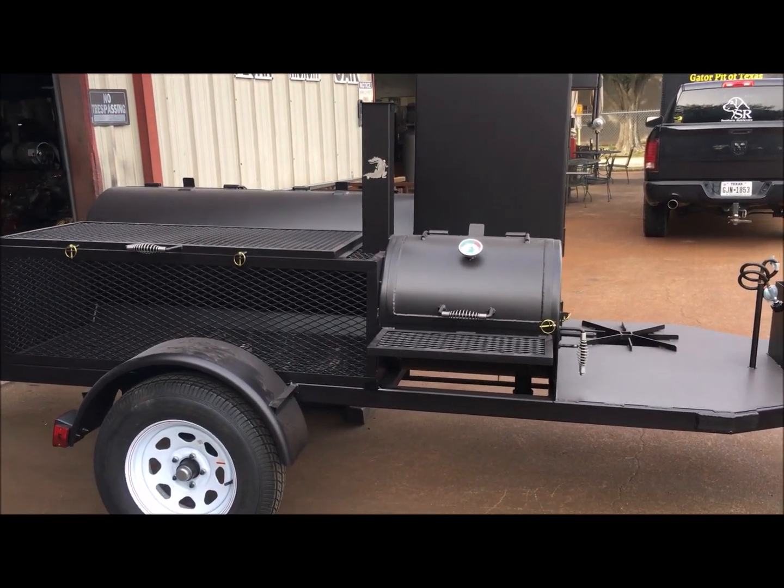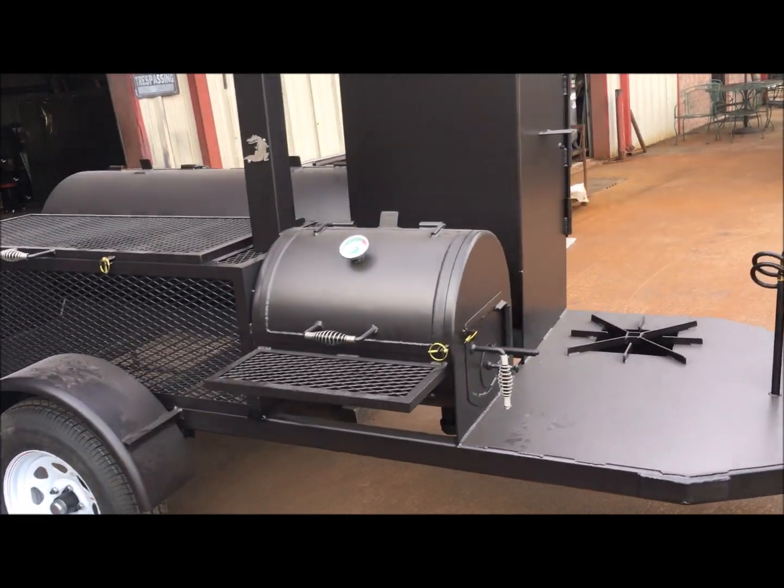Gator Pit, Texas, custom barbecue pits. This is an Entertainer going to Orange Beach, Alabama.